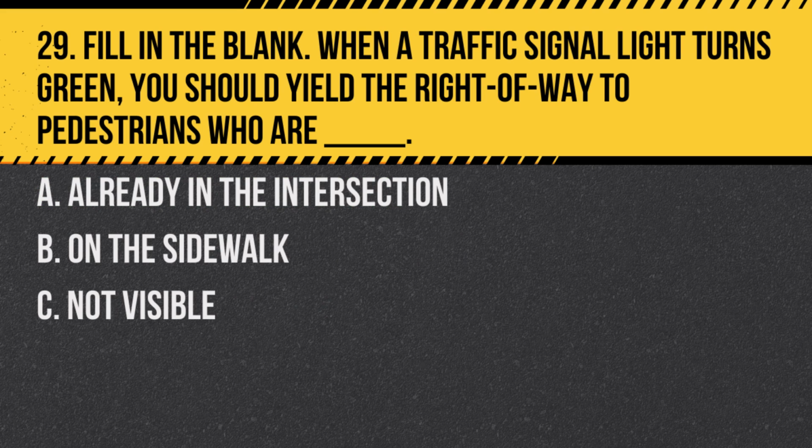Question 29. Fill in the blank. When a traffic signal light turns green, you should yield the right-of-way to pedestrians who are blank. A. Already in the intersection. B. On the sidewalk. C. Not visible. Answer: A. Already in the intersection. Always yield to pedestrians who are already in the intersection when the light turns green.